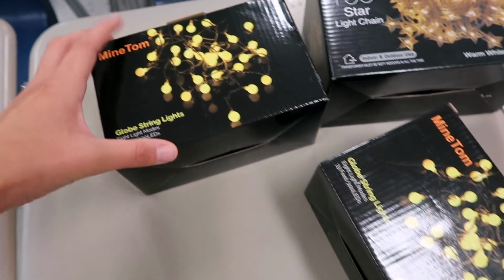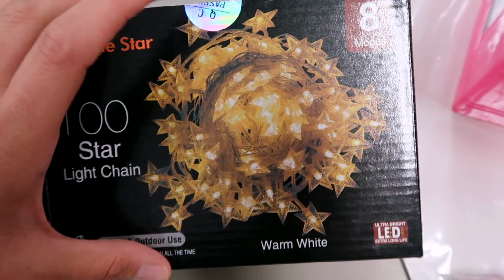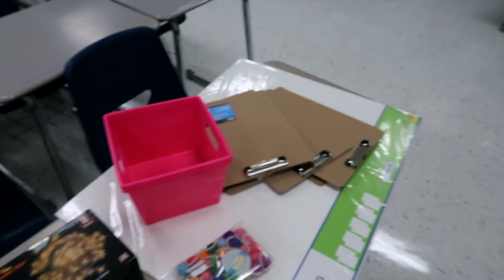I got these cute little pom-pom garlands, and then on Amazon last year before school closed, I ordered some lights for my ceiling. I have 2 strands of the outdoor lights and then 1 strand of star lights. I don't know how the stars got thrown in, but I like them still, so I'm gonna keep them. So that's really it. I'm gonna go ahead and get started.